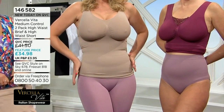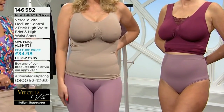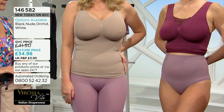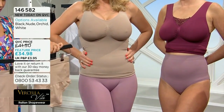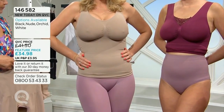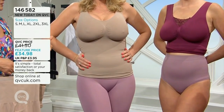To me, it's like having a today's special value. I know, it's an incredible price. It really is. And, you know, you could be paying that for just one item. Well, you can pay more than that for one of the tops that we've looked at. Absolutely. So this is a great opportunity to get this home. We've actually got the nude and we've also got the orchid and the black and white. So we've got 3 options. You know you're always going to use a black one.